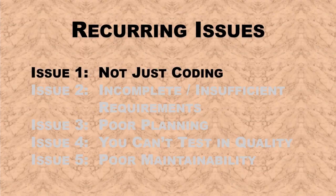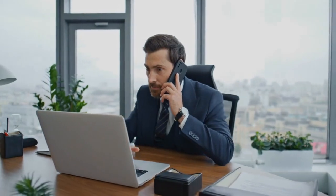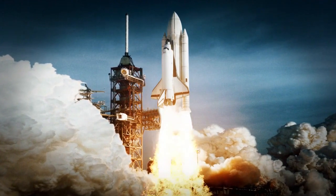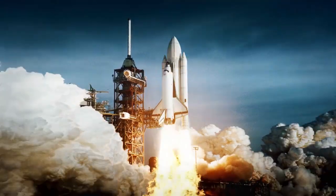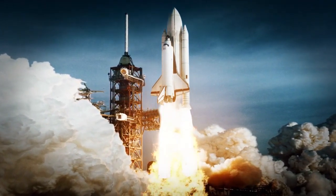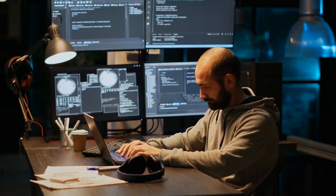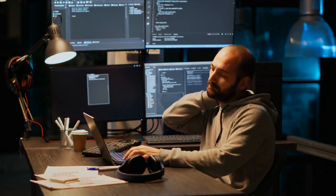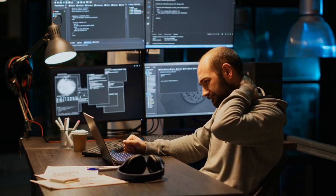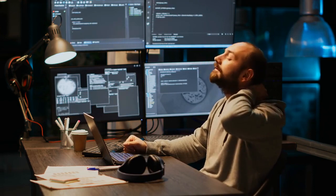Issue number 1, not just coding, or it's not rocket science. Around 20 years ago, a CFO remarked in a derisive tone, "Software development isn't rocket science." I responded, "Actually, rocket science is easier." This exchange between myself and that nameless CFO points to one of the factors contributing to the difficulty of doing software development. That CFO did not understand software engineering in any detail and equated coding with all the work necessary to deliver a high-quality, mission-critical software system.